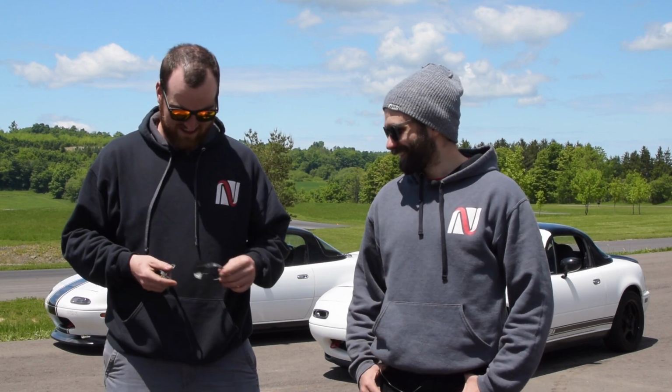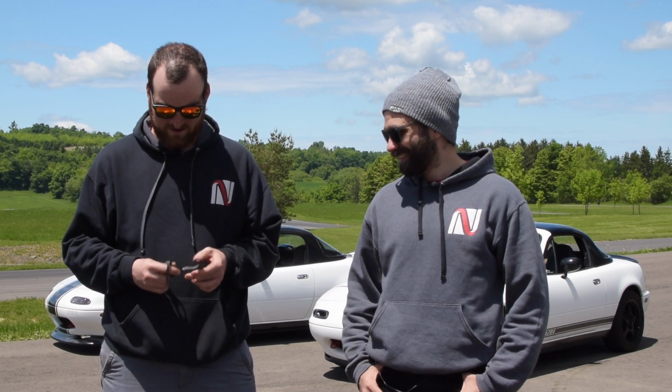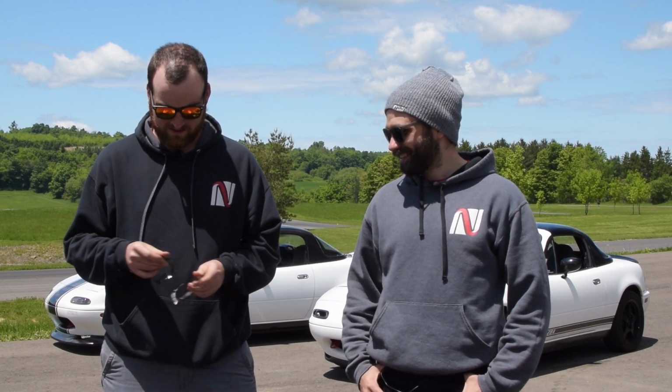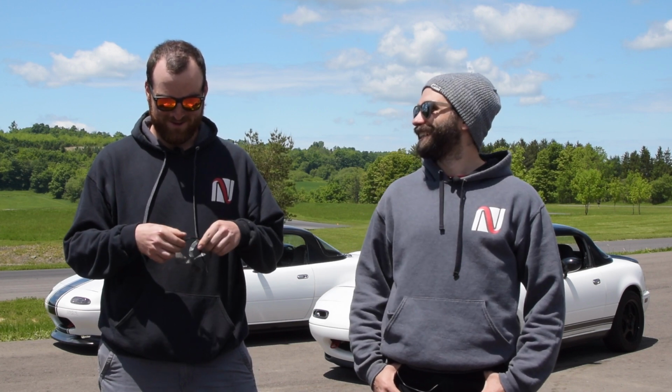Here we go. This is not supposed to look like this. It's supposed to be one piece. So, dumb luck, I had a spare in my glove box. But it's all back together now. We just took it out for a run and it seems to be doing well. He made sure it's tight, which I apparently didn't last time. So we should be better off for the rest of the day.